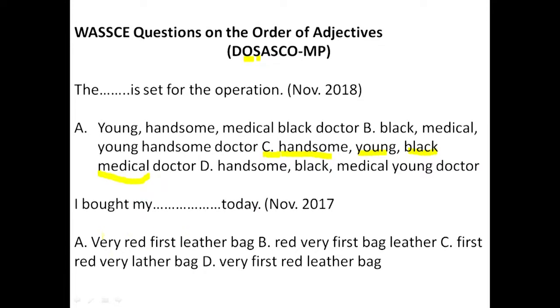So after very, what we are supposed to see is first, not red, because from determiner, we are supposed to have opinion. But we don't have any opinion there. After opinion, we are supposed to have size. We haven't got any size there. Next, we're supposed to have age. We haven't got any age there. After that, we're supposed to have shape.